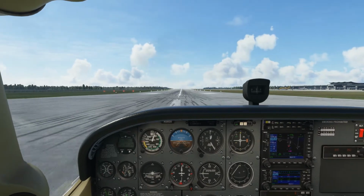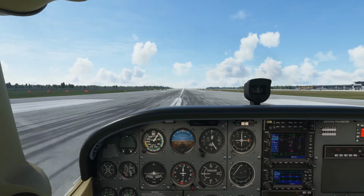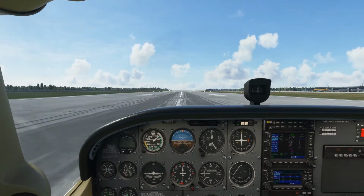So airspeed's alive. Trying to keep in the centre of the runway, not doing a very good job, but we're getting there. This is better.